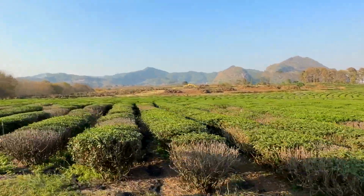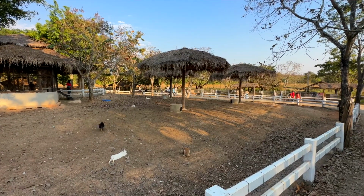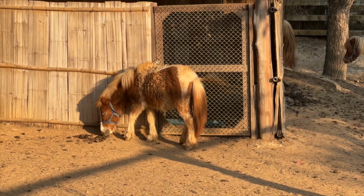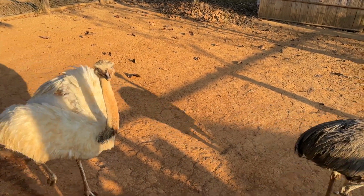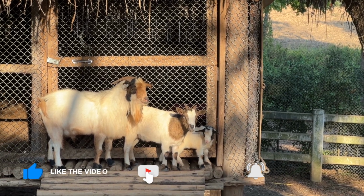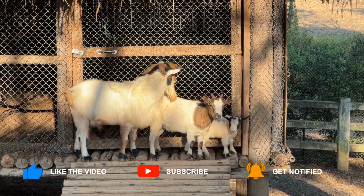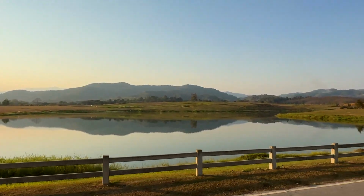Now the next stop, they took us to a little petting zoo. Yes, a little cheesy, little bunny rabbits and little ponies and things like that. A couple of little emus or something that kind of looked like them. But anyway, they have this stop. They have giraffes, they had zebras, they have all kinds of things there. But anyway, so you stay there for just a little bit. Then they bring you past all of their tea plantation crops.